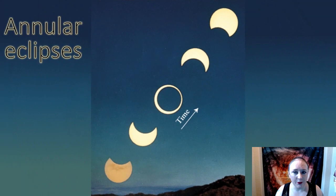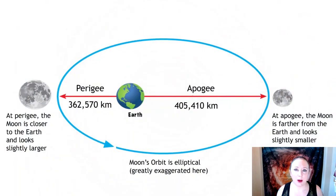Now, there are different types of eclipses, and we can have a total eclipse, but we can also have what's called an annular eclipse. And this is because of the orbit of the moon. So let me show you what happens. I'm sure most of you have heard of the supermoon. The supermoon is basically when you have the biggest full moon of the year.